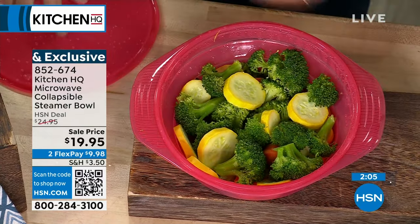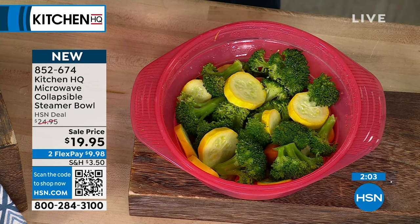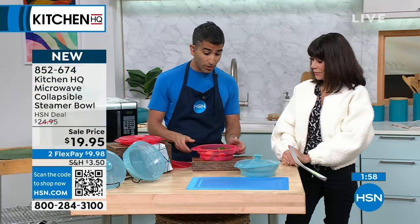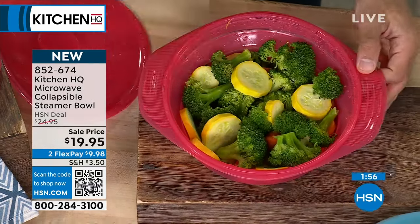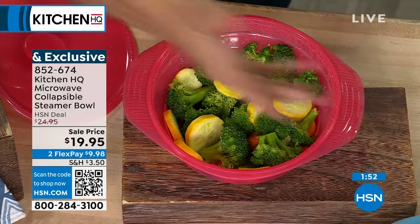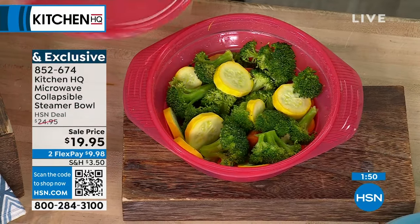A little splash of water. Again, you could use chicken stock. You could use veg stock. You could use a splash of wine if you like. The lid goes on. This was 4.5 minutes in my microwave. Done, because the steam was trapped. Can I tell you what? It smells amazing. It smells so delicious.